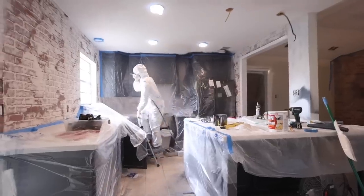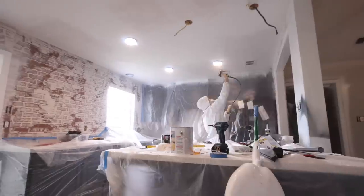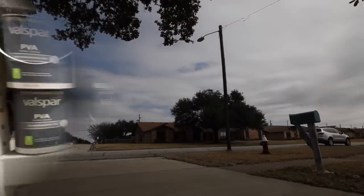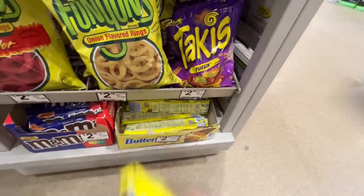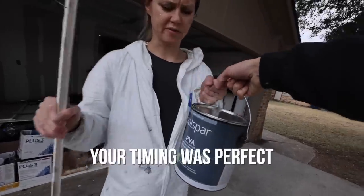Since we had so many drywall repairs on the ceiling, I went ahead and primed the entire ceiling, which meant that Dean needed to make a run for more primer. So I did exactly as I was asked, and I got one thing and one thing only. Yep. Your timing was perfect.